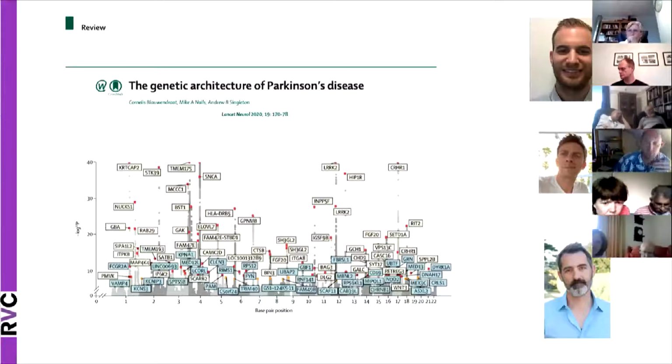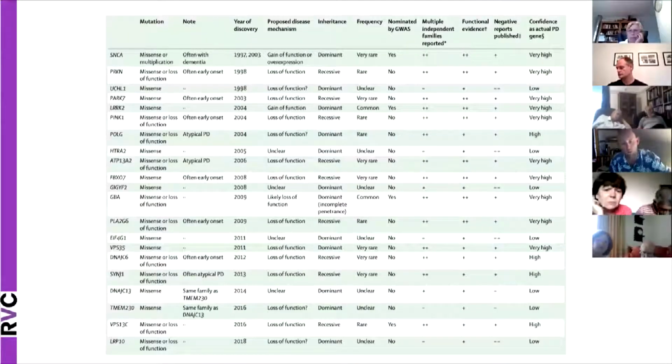And what's striking is that there isn't just one or two genes which are involved in the risk of developing Parkinson's, but actually there are many. This is a list from one of the papers that he's recently published earlier this year, summarizing the genes that we know about involved in Parkinson's.